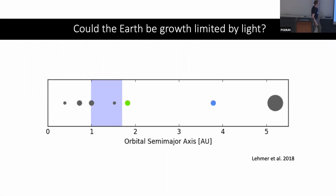So here we have the sun right here, and we're looking at distance from the star on the horizontal axis. And I've shown the habitable zone, which hopefully you can see in the back in this faintly shaded purple-blue region, a conservative habitable zone, with the Earth right at the inner edge there in gray. So our solar system planets are in gray. If you took the Earth and started dragging it outwards, when you hit that green dot right there around 2 AU, that's when you would no longer have enough photons to sustain the terrestrial biosphere. So at this point, the growth of your biosphere is going to be limited by photon availability.